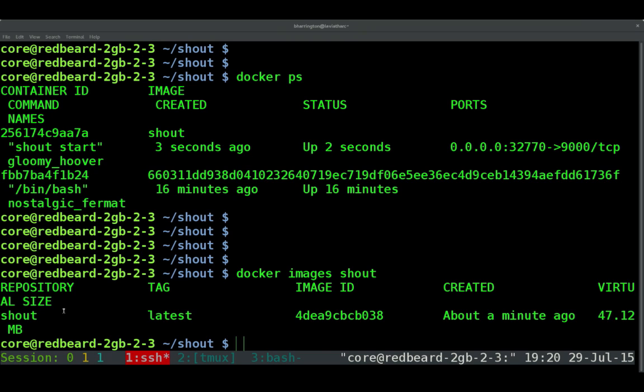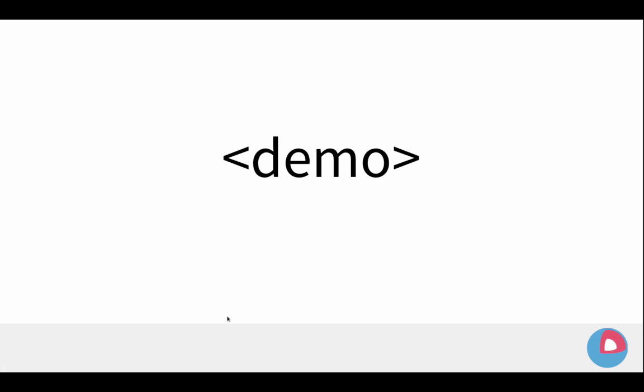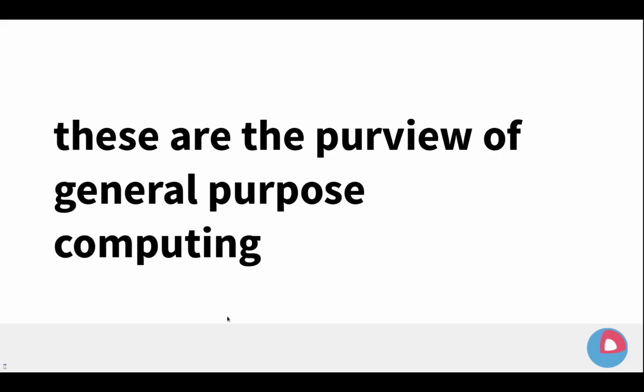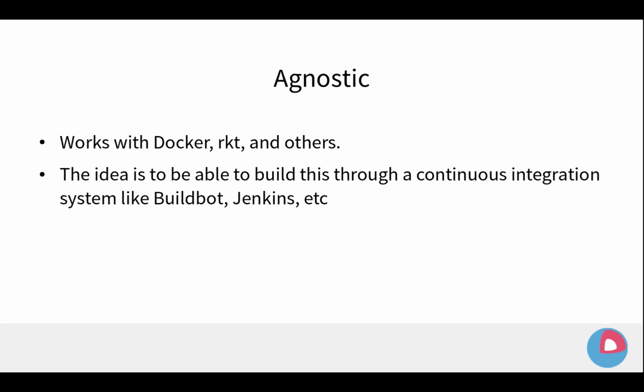So let's actually get back into all of this. So no, you don't need a Dockerfile. And yes, it is simple to do. And there are a lot of other tools that we can use to build that. And Buildroot is pretty simple to use. And the best part is that the tarballs that you're producing are just tarballs.